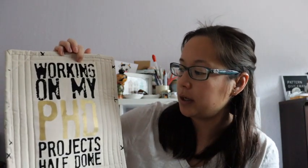I just haven't picked it up. I need to. I'm making a commitment to it this year that I'm going to at least make progress on it. It's in another bag from my mother-in-law. She made it for me a couple years ago for Christmas. It says, working on my PhD, projects half done. So I thought this was going to be great because I never finish anything, hence the 11 WIPs.